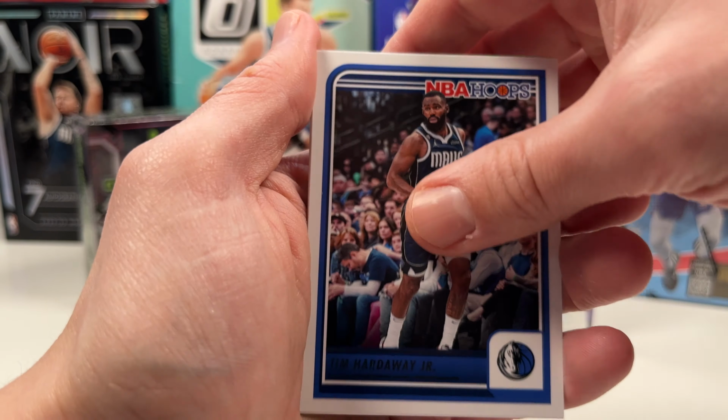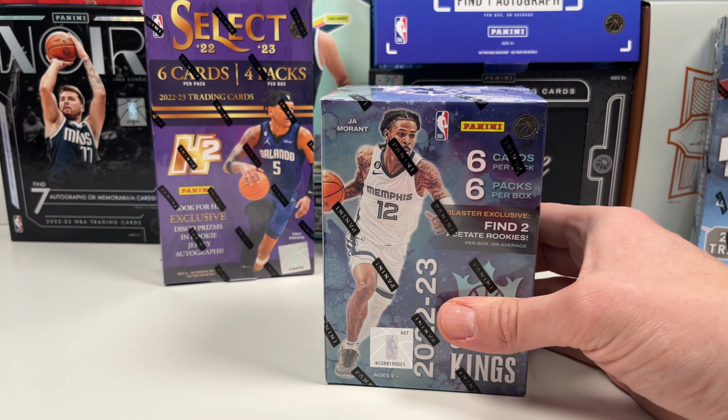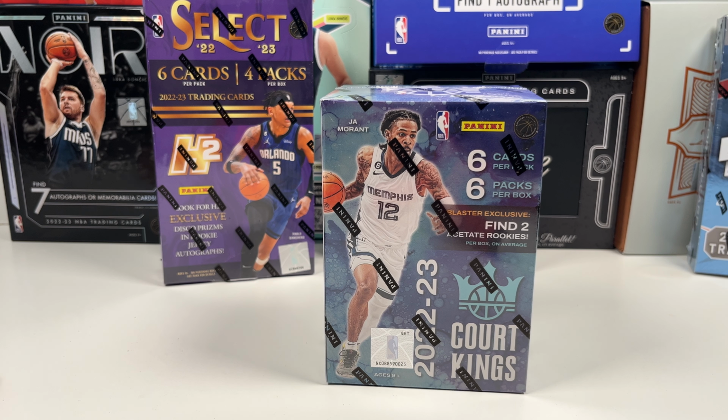Let me get my sleeves out right now. I think that is, and it kind of is a color match with the red outlinings on his jersey. So that's the first hit we have gotten, I would say. These other ones are not numbered, right? I'm not missing anything. No. So, okay, let's put that to the side. And is it? It's a Red Flood. Yeah, it's a Red Flood. So I was mistaken.